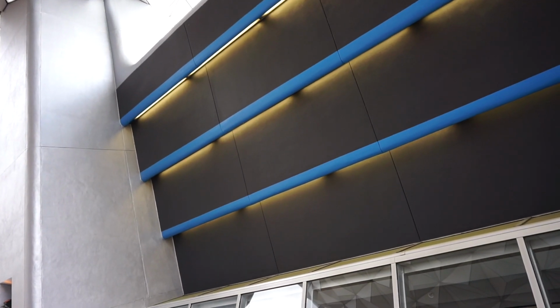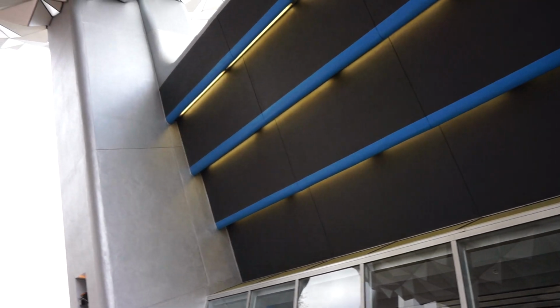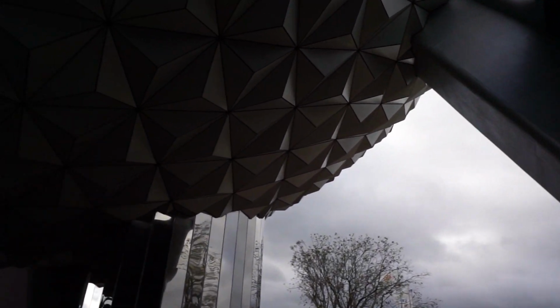They've also given this a little new paint job here with the blue. I'm digging this blue and silver and white color scheme they have going on here. It's pretty cool. I like it.